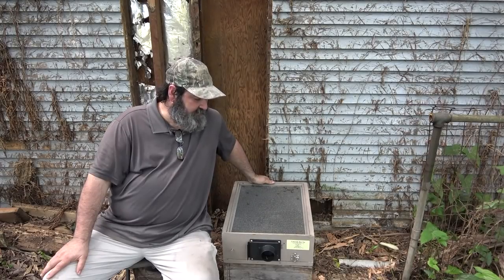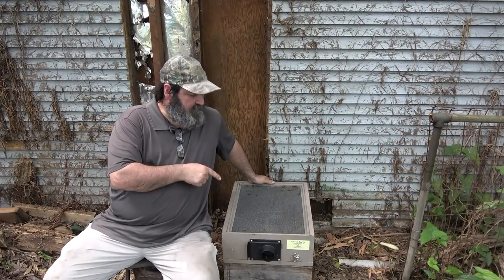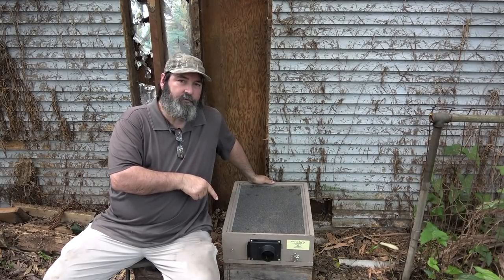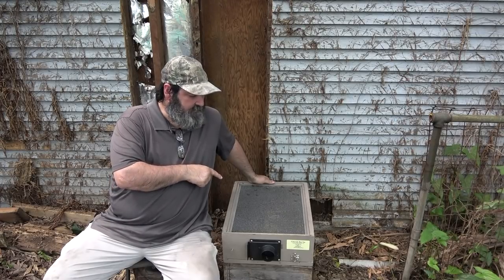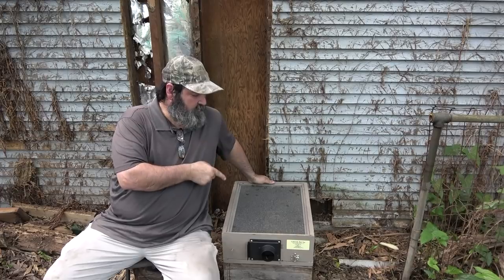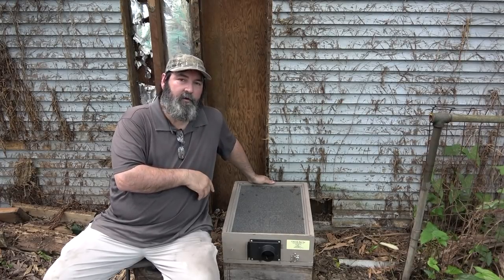We're gonna go ahead and set these up. We're gonna go ahead and put these in the truck. Tonight we'll leave it like this. We'll actually open the entrance up and let them come and go. And then tomorrow we'll take the top box off, because by tomorrow morning they should have dropped down and covered brood and got to where the queen is.